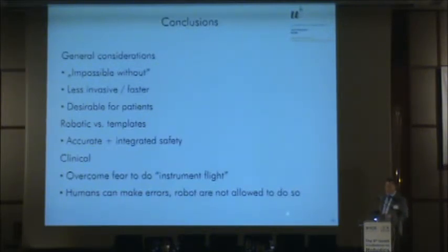So what we see here, and this comes back again to the story of Björn Goretzky in the beginning, to us it's about doing something with a machine that we cannot do freehand. It's simply not possible. We also see it seems to be less invasive and faster. We'll confirm this hopefully next year with the clinical trials. And of course it's very desirable for patients. I guess you can imagine if you would need to have a cochlear implant, you would go to a place, if it's established, that would drill a small hole instead of making a big incision. And also if you compare it to robotics or templates, it's about accuracy, and it's also about being able to control the process.